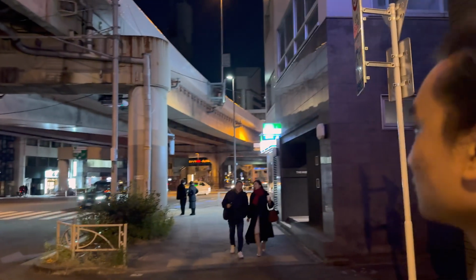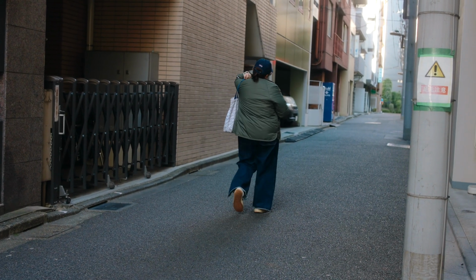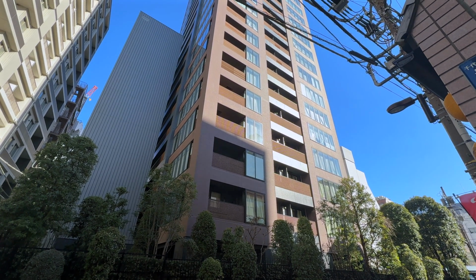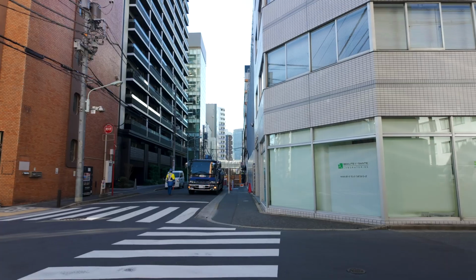We ended the day with a quick Family Mart run for some okashi, aka junk food. For our last couple of days in Tokyo, we decided to take things slow and go without a set agenda, just exploring, catching up with a friend, and enjoying the city at our own pace.